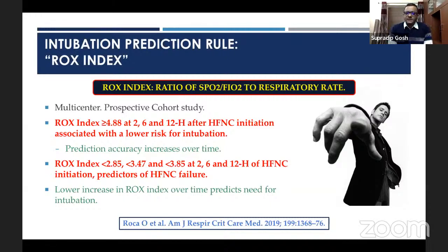They found in their study that if the ROX index is more than 4.88 at 2 hours, 6 hours, and 12 hours after the HFNC initiation, this is significantly associated with a lower risk of intubation. Meaning thereby, if the ROX index remains more than 4.88 at hour 2, hour 6, and hour 12, you can continue with the HFNC.